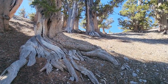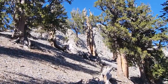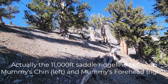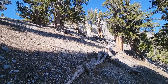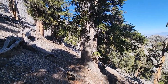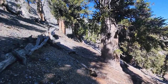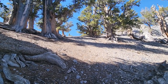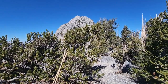Here's a nice saddle ahead. And I do believe that this is Mummy's chin. But of course, I don't know for sure because I've been traveling around here just by gut feeling. But wow, all I can say is yes, we are very high. So let's get up to this ridge up ahead and just see what we can see. That will help determine where we are. Okay, here we are on the ridge.